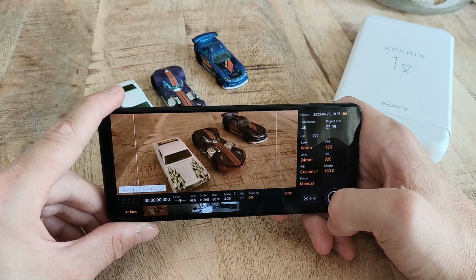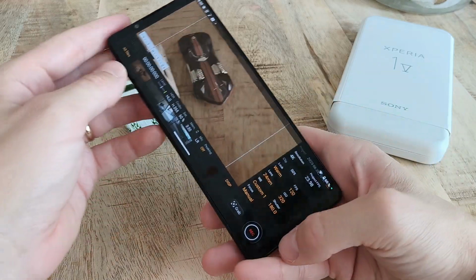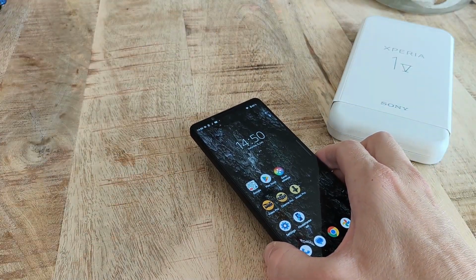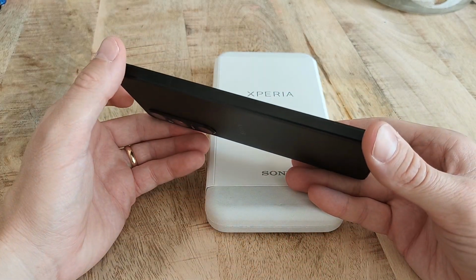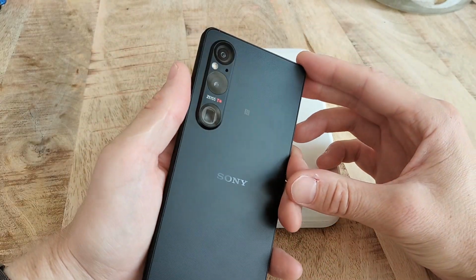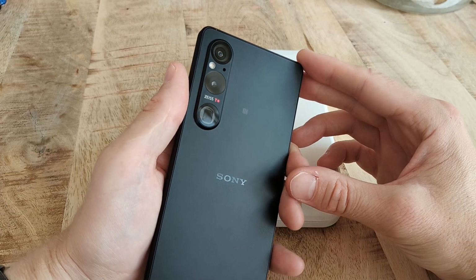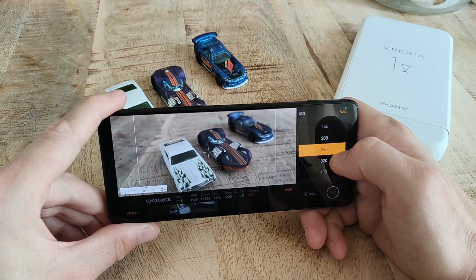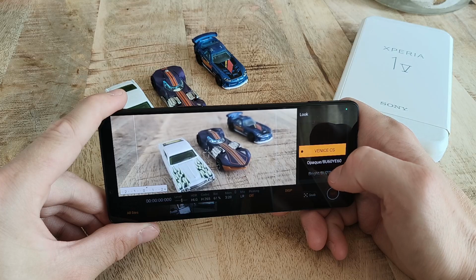Hi, this is my short review of the Xperia 1V or 5 or Mark 5, depending on how you want to say it. Bottom line, yes, we're starting at the end, is that this is probably the best of the Xperia 1 phones released so far in basically every way. However, it is still a phone very targeted towards a somewhat specific audience, namely people who want an advanced phone for both media consumption and probably mainly for photo and film making.